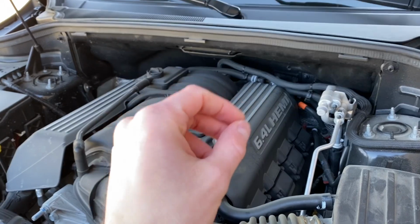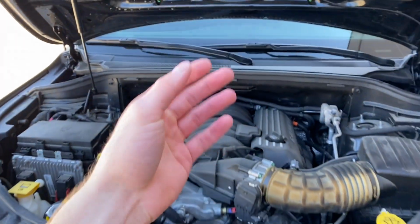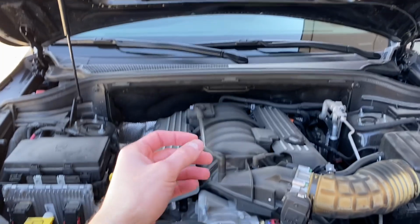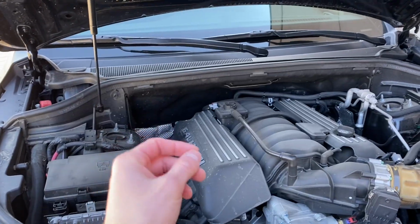But here we have a 6.4 liter naturally aspirated V8 Hemi with 475 horsepower and 470 foot-pounds of torque. Now, if you want, you can get the upgraded model of the Jeep Grand Cherokee. That is the Trackhawk. The Trackhawk has a 6.2 liter supercharged V8 with 707 horsepower and 700 foot-pounds of torque. Now we're going to start it up. We're going to go on a drive, and I'm going to talk about the third reason why this is the absolute best daily driver on sale today.